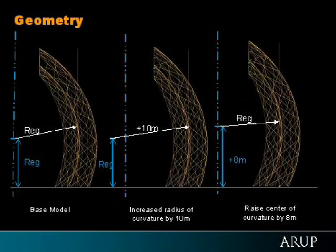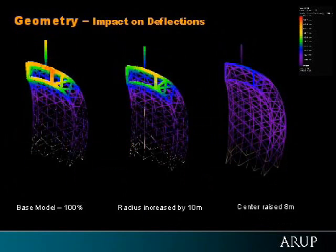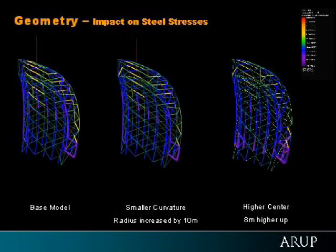Now, the scheme that we've got now is not necessarily the scheme that we started with, and this is some studies looking at changing the curvature to see what effect and what benefit on the structural sizes and what effect on the aesthetics these different configurations would have. And this just shows some lateral deflection analysis on the same models and some impacts on the same models. Clearly, the more vertical you get, the less the dead load is actually dominating the design.